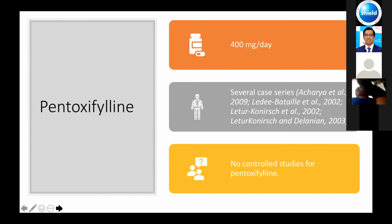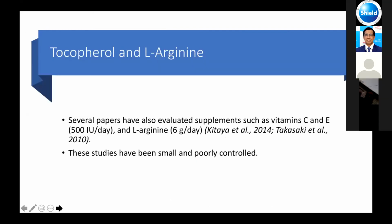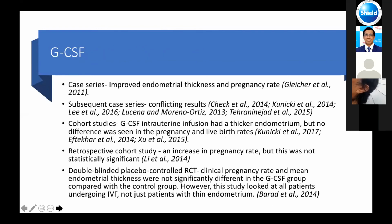Pentoxifylline, the dosage is 400 milligram per day, and several case series and a few studies from India also have reported, but there are no controlled studies for pentoxifylline to recommend it as a clear-cut scientific adjuvant. Tocopherol, vitamin E, and L-arginine: several papers have also evaluated supplements such as vitamin C, E, and L-arginine. These studies have been small and poorly controlled. Again, the level of evidence is very low.